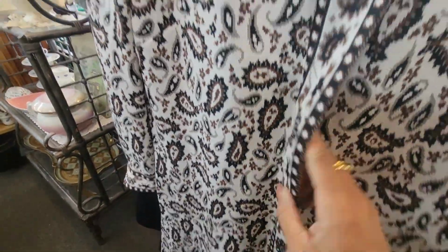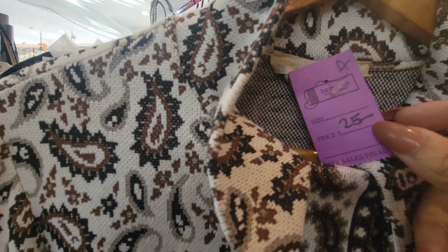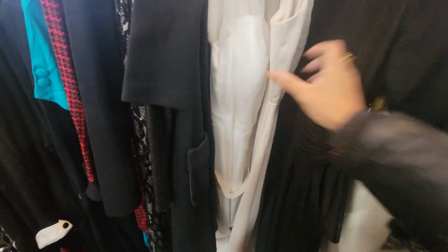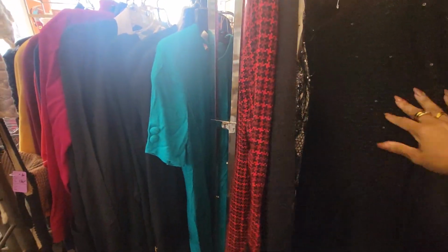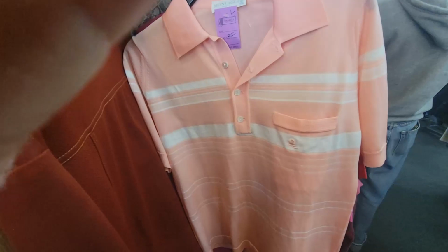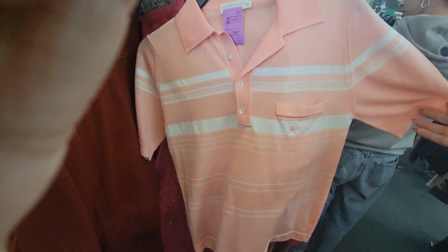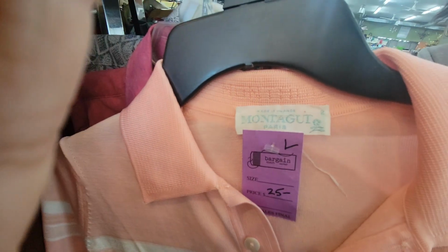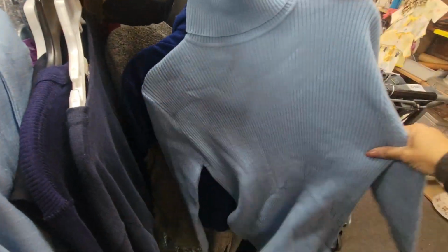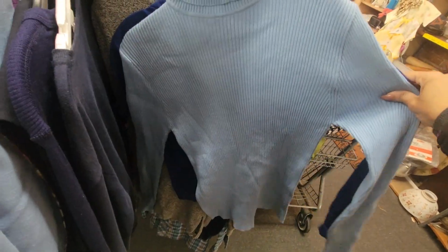Love this 70s dress as well, $25, which isn't bad for that dress, to be honest. But yeah, still not a lot of things that were really jumping out at me. I tried looking for polo. They only had this little boxy one, which didn't pull me in at all. This is my powder blue or baby blue. Again, I could find that at a better price.